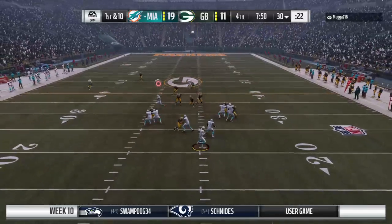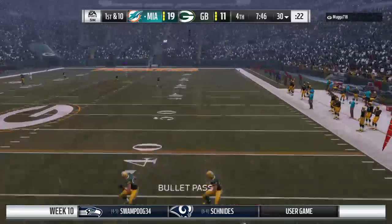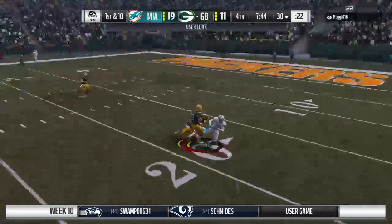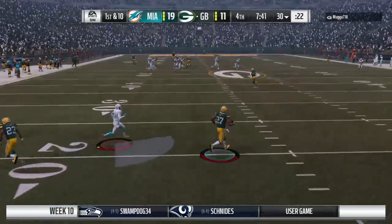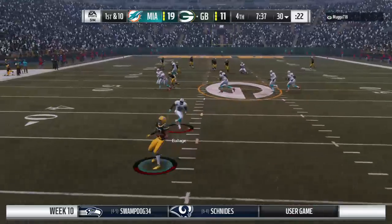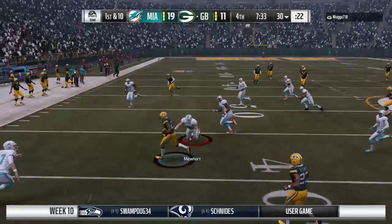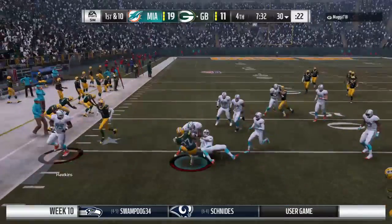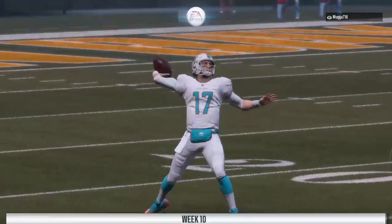Now Tannehill. Flushed out right. Now he'll let it go deep right side. And look at this. They get the turnover they needed. It's intercepted, picked up by Josh Jones. And he's got room. And he'll bring this all the way up to the 45-yard line.